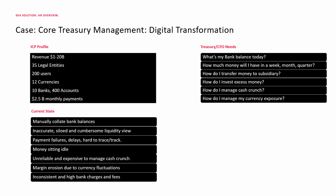So unfortunately or fortunately, in our ecosystem, most such treasury outfits are struggling with siloed systems. So they end up collating the bank balances and bank statements themselves. They have a very inaccurate or cumbersome way of managing cash forecasting and liquidity, so that they can get a better view of future cash flows. Payment is a mess also. There are a lot of failures which are unreconciled, and delays which they are not able to manage. And if we go one level up, in certain pockets they have money sitting idle and they're not able to invest it properly. Also, the cash crunch across various entities is a struggle to manage as well.